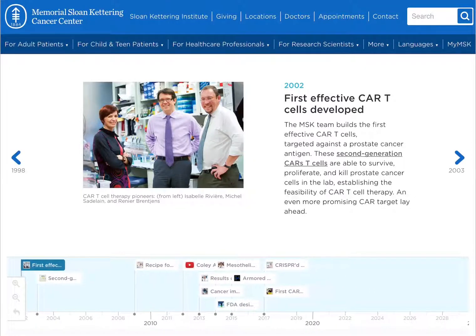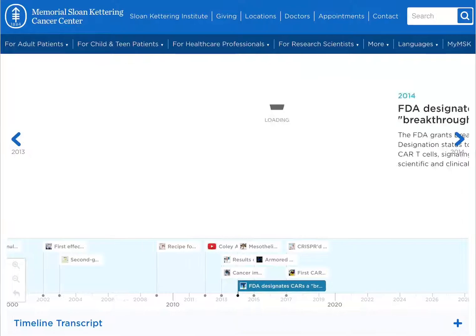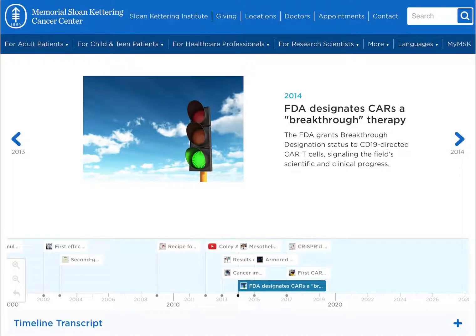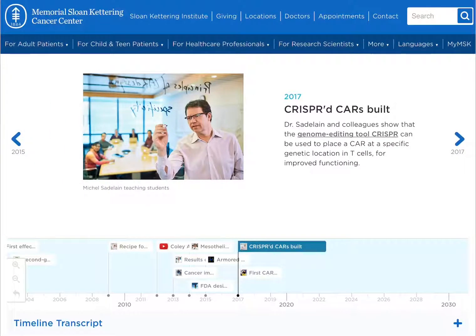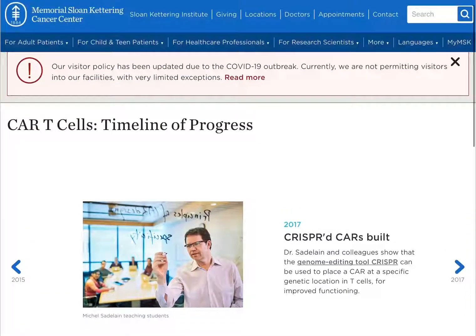You can, if you want to, read all those, any of you can take a look at that. But in 2015, the FDA said that this is a breakthrough therapy. And then in 2017, like I said earlier, they approved it for some treatments. But here's Mikel Sadelain. He's been working with the genome editing tool CRISPR, which is something we've talked about all the way since, I think, the beginning of class, the potential that has to change medicine. And so that's really promising. There's not a whole lot more to it right now, but we're living right here in 2020, so hopefully there's more development on the way.